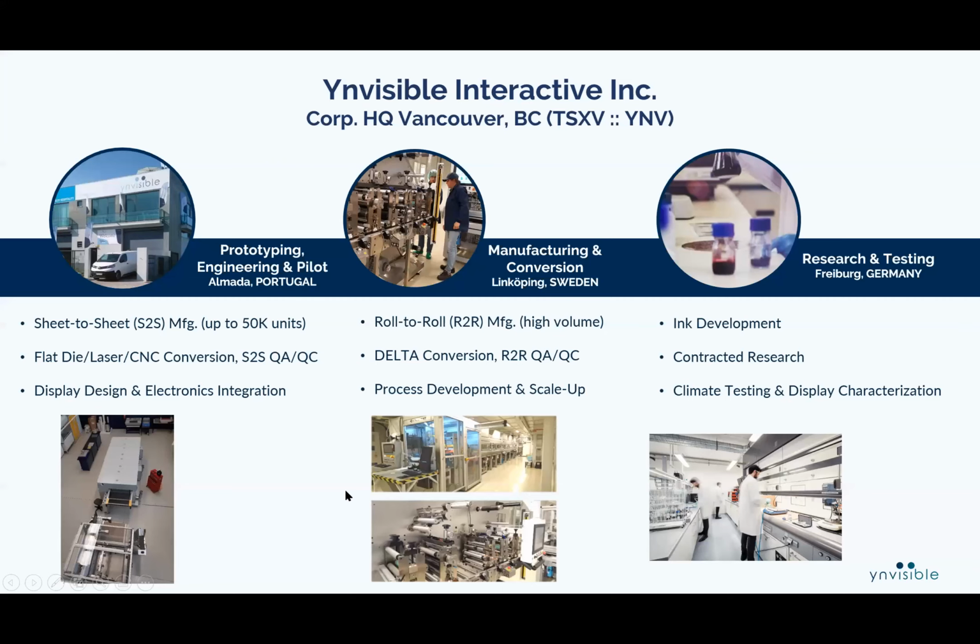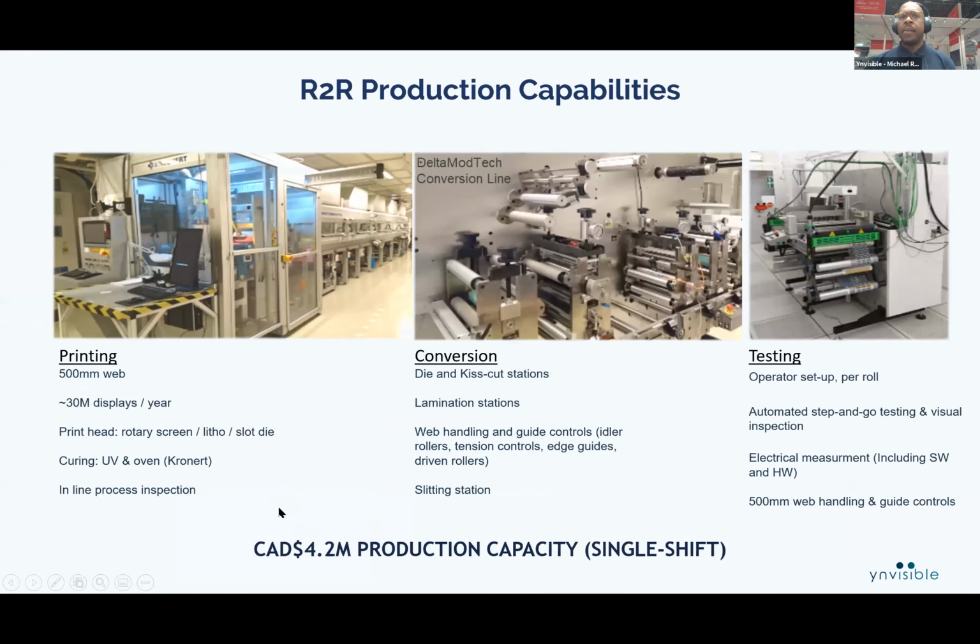Just to bring us back to what we talked about, Ynvisible Interactive's capabilities range from prototyping through manufacturing and conversion, and include some upfront research, the development and contracted research of our inks and technologies, including testing. And those roll-to-roll production capabilities that we talked about, that's the high volume production that really brings a cost-effective display solution that you cannot achieve from common LCD screens or other display technologies like OLED. So printing, conversion, and testing all under one roof in Linköping, Sweden. We also bring that contract development and scale up service for our customers.